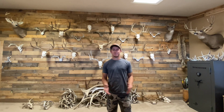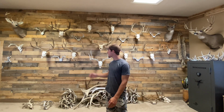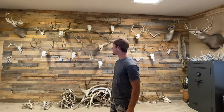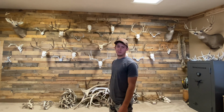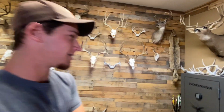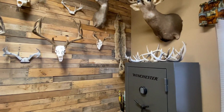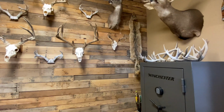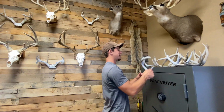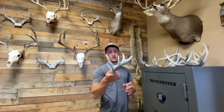Alright guys, so here it is. This is where we have been stacking all of our bucks and our trophies that we've been shooting over the years and collecting. So all of our hard-earned work, this is kind of where it goes. But I guess we'll go through the Coues deer sheds first here. Just a few of the good ones that I found. We can go through some of the stories, but this one right here, I found.